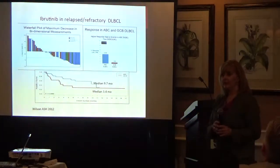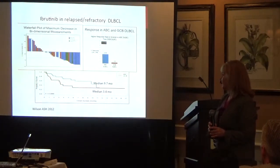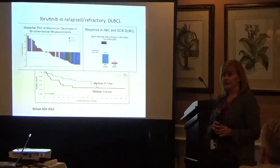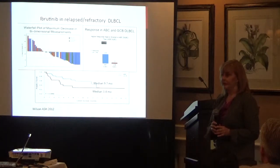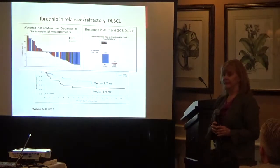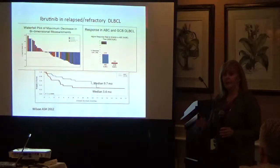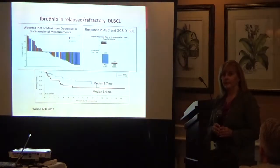And we did a lot of work to try to figure out who responded. And what happened was when we did the subset analysis, it appeared that almost all the patients who responded had the activated B-cell type of diffuse large B-cell lymphoma. And patients with germinal center B-cell type did not respond very well, and this has been confirmed in further studies. So this may be another subtyping that we want to do when considering these medications.